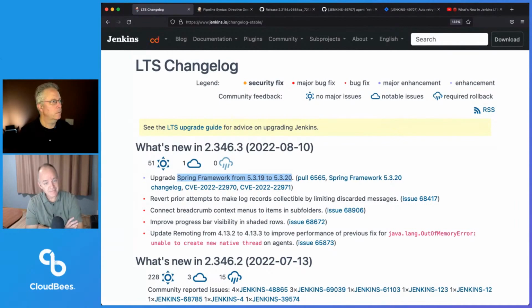Right. Said a little bit differently, there was a problem in 5.3.19 that Jenkins was not, what's the word I'm looking for? Not susceptible to. Right. But to make everybody happy and not set off fire drills, by upgrading this, the scanners think 5.3.20 is wonderful. Right.